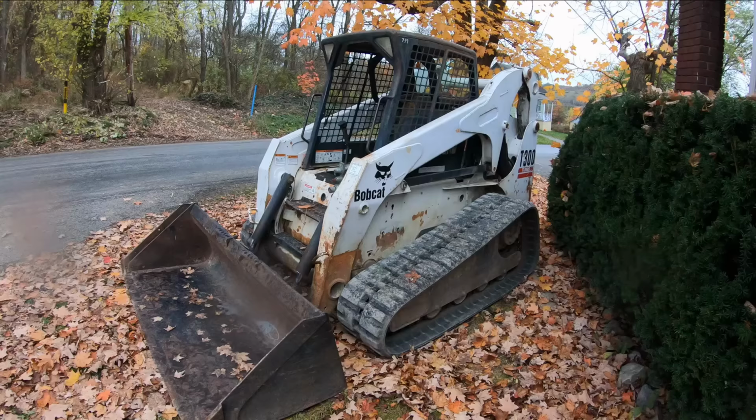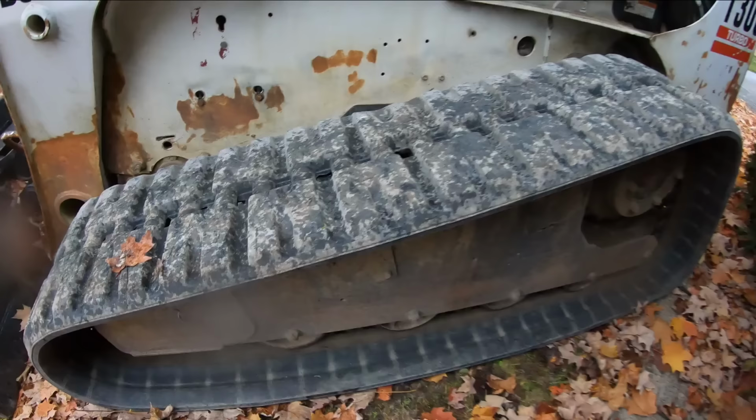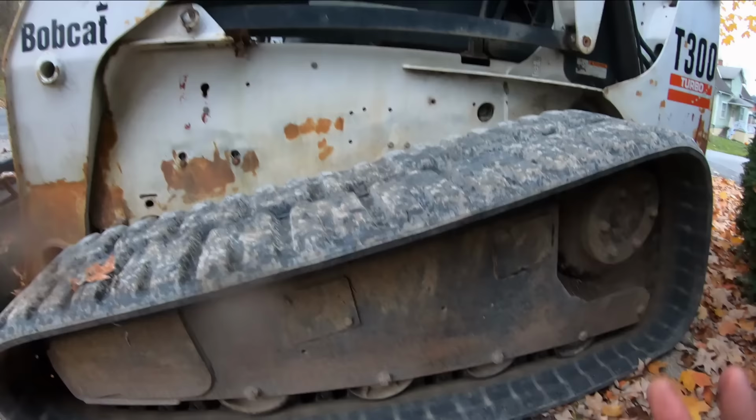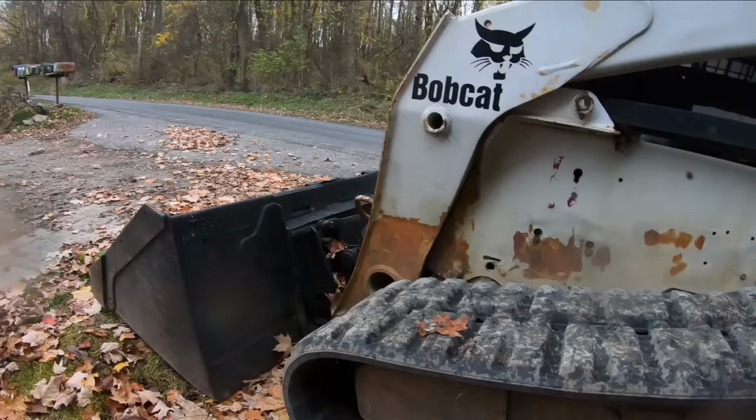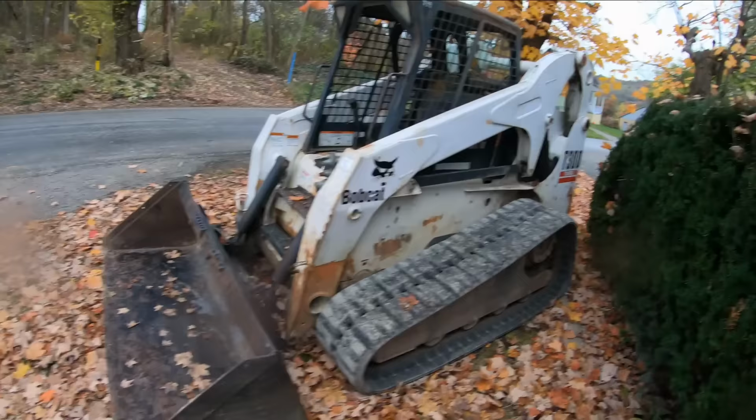So here we are looking at a bit bigger machine. This is a T300 Bobcat. The T is for tracked, and this is a real rubber track undercarriage. This is quite a bit larger than mine too. I believe this machine weighs about 11,500 pounds. Mine weighs somewhere in the neighborhood of 7,000 something, almost 8,000. This machine belongs to my neighbor.